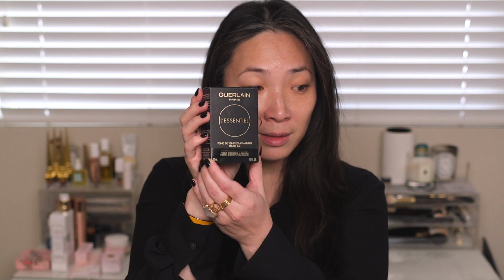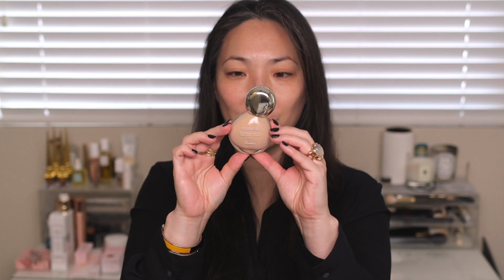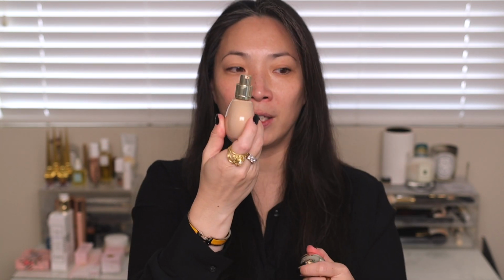Anyway, let's go ahead and jump into this foundation. It comes in a box like this, and you guys have probably seen this foundation a lot, but this is the one that is angled. It's really cool. This pulls off and there is a pump.